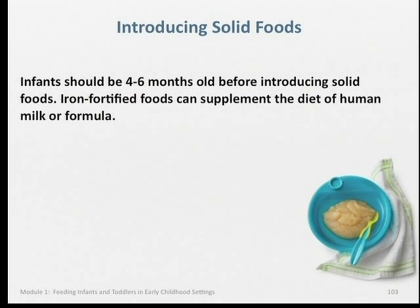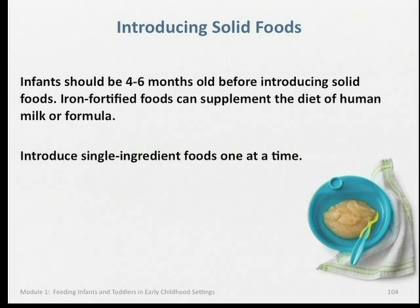Decisions about the introduction of solid foods are made by parents with guidance from their regular doctor. Gradual introduction of iron-fortified foods can supplement the infant's diet of human milk or formula. Solid foods may be introduced when the infant is at least 4 months of age and preferably over 6 months of age. The first solid foods should be single-ingredient foods.